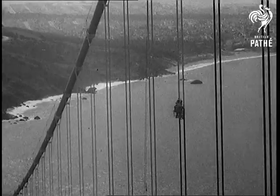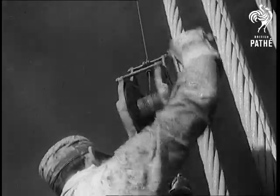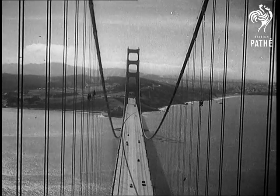But what a view across lovely California. It takes 2.5 years to complete the work of painting the bridge, and then it's just time to start all over again. What a job!